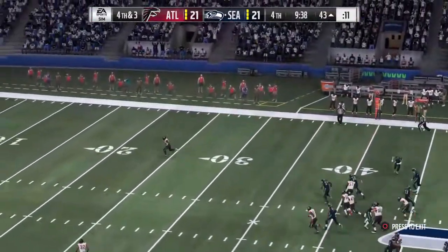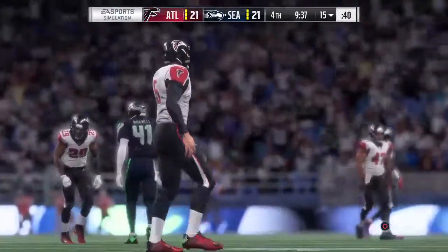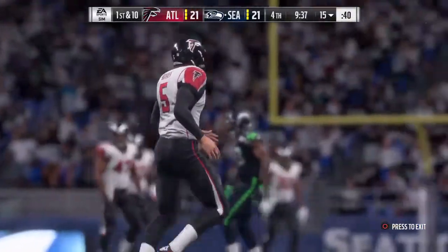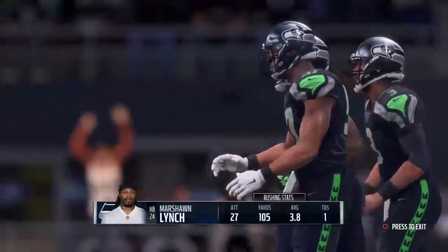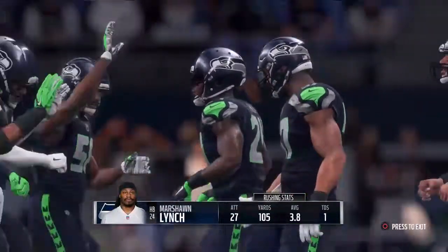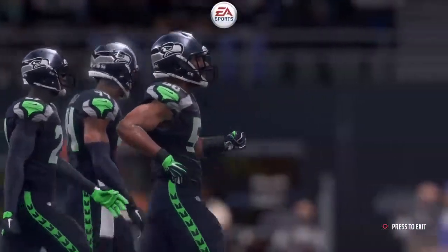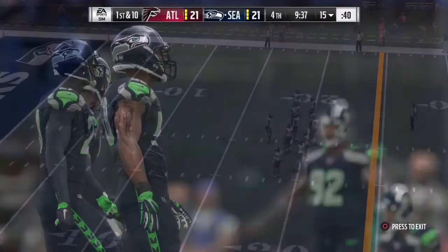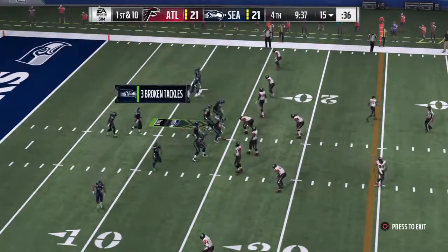The punter Bosher on now as he gets this one away. And this will be out of bounds, and they spot it at the 15-yard line. Not too bad. Marshawn Lynch heading back out into the huddle. He's been a good workhorse. I know we use the word workhorse a lot, but he's been a good workhorse for him in this one. No doubt about it, and there's nothing wrong with that.